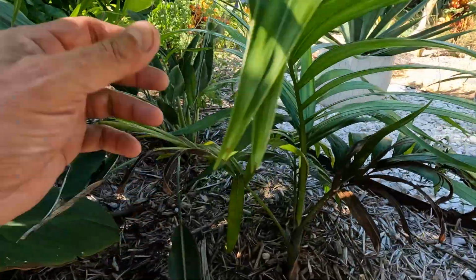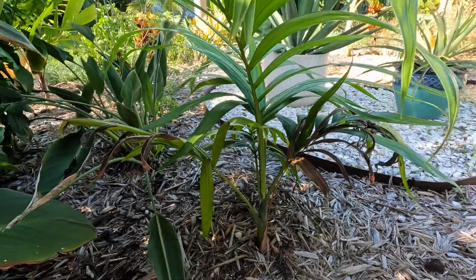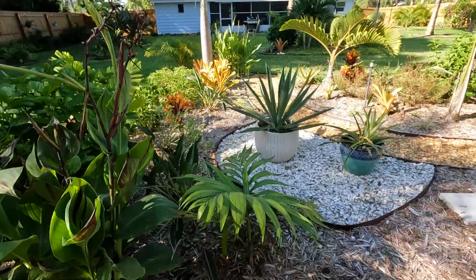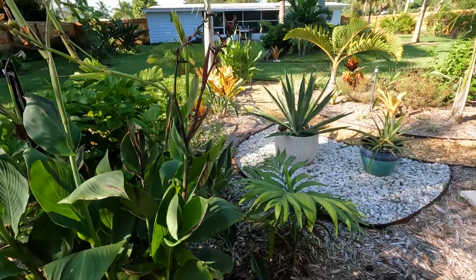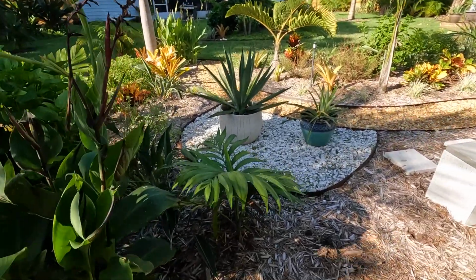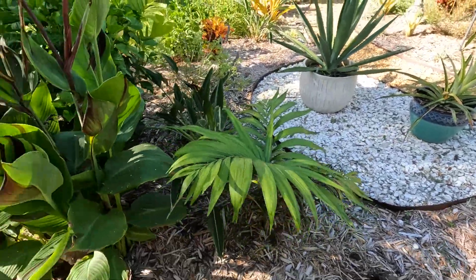It's called a Pemba. This guy, a Pemba Island palm, will end up kind of looking more like an Areca. So slender, lean, solitary trunk. I do think it's a clumper on the bottom, I think. But this is probably the rarest palm we have here, the Pemba.